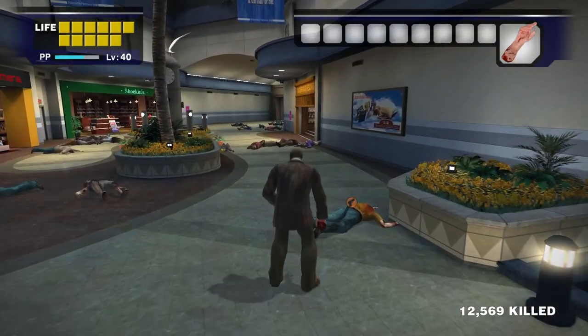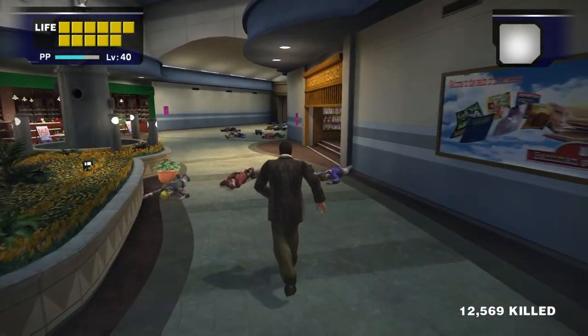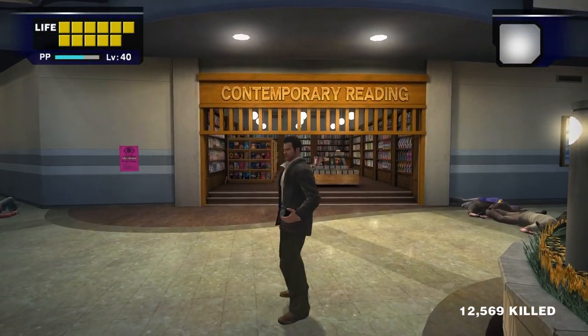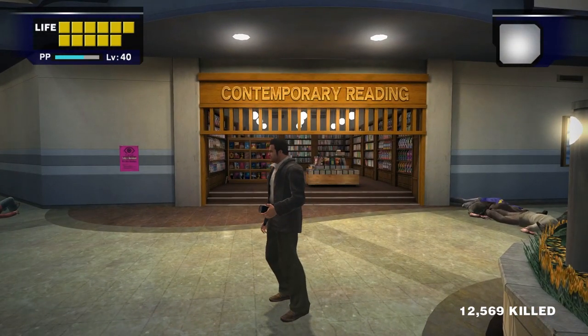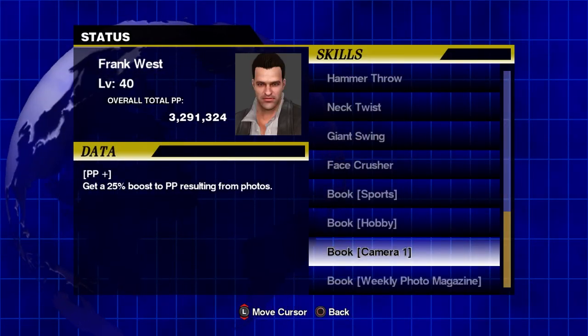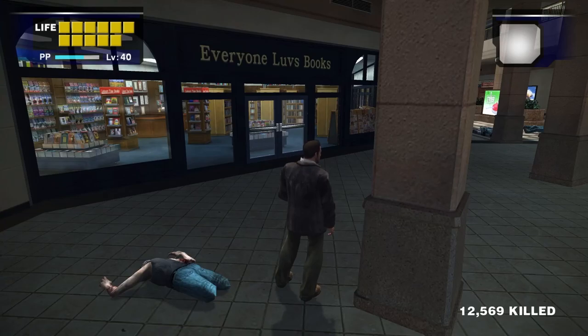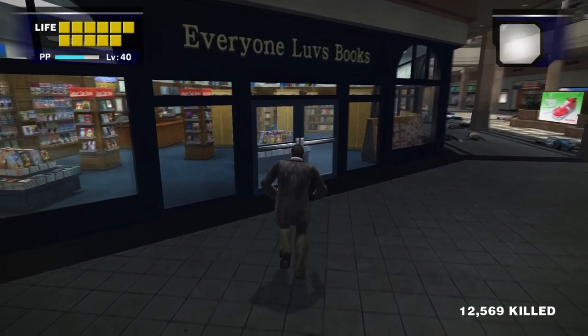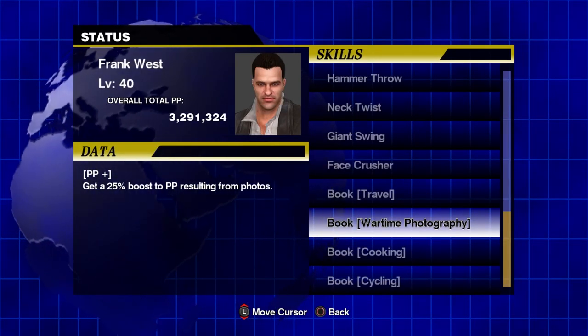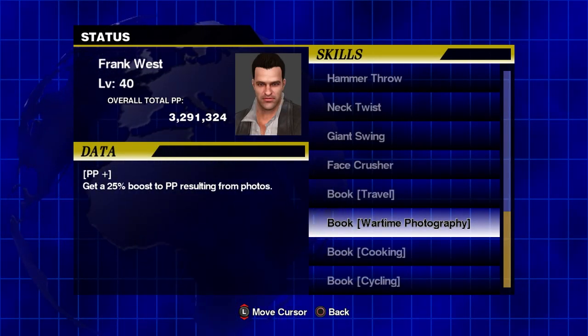Next up, let's look at the three books that increase your PP gains from photographs. First is the Camera One book, and this is also found in Contemporary Reading in Paradise Plaza. This gives you a 25% bonus to PP gains from photographs. Next up is Wartime Photography. This is in Everyone Loves Books in the Entrance Plaza. This also gives a 25% bonus to PP for photographs.